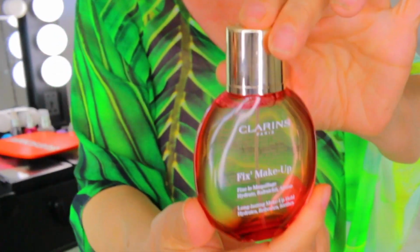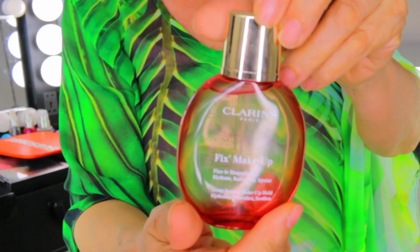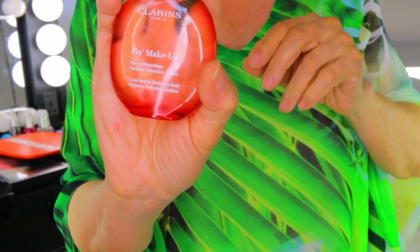Isn't that a cute bottle? Look at this bottle. I couldn't resist. I had to order this, but they did send it to me to show you. It is absolutely so beautiful, and it does smell great. It gives you that little refreshing lift. I like it. Oh yeah, I love it. Thank you, Clarins. Thank you, Octoly. It's beautiful.